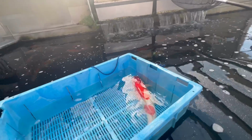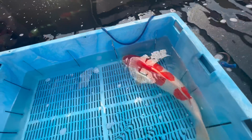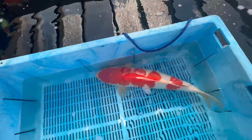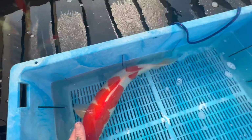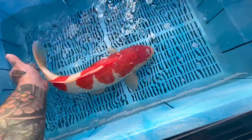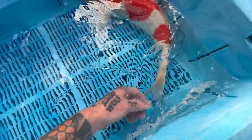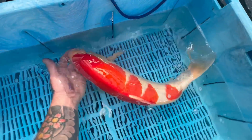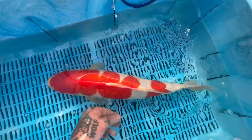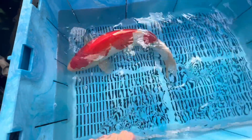So this is my Hoshikin Kawaku that I had last year, probably about 30 cm. It's now literally 50 on the button. So not bad growth. Really nice body on it. Beni is really nice. Very nice. So, and this is, I believe, female. Very, very nice fish.